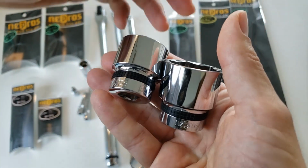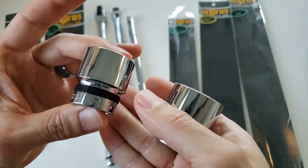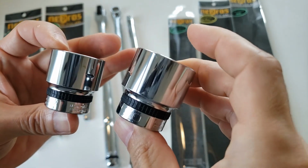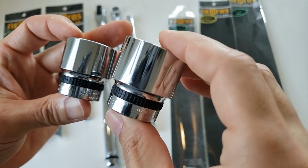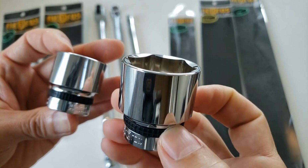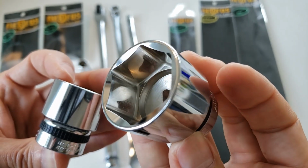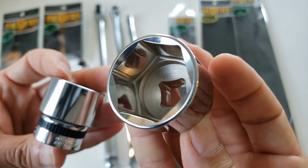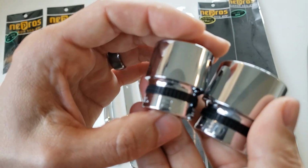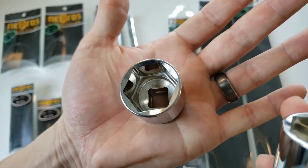Two more sockets here, half inch drive, 6 point. This one is a 27 mil and this one is a 30 mil. So I've had the 27, I have a 32, but I didn't have the 30, so this was just something as a filler. I don't have any immediate use in mind, but it's good to have than not to have when needed, right? Might be a glorified seal driver. Who knows? In any case, the 27 millimeter is a replacement.